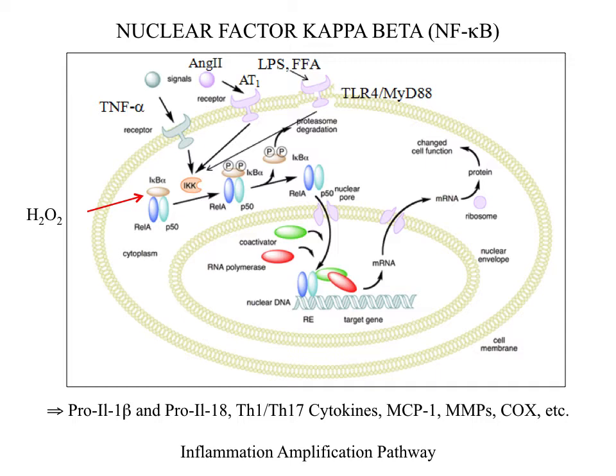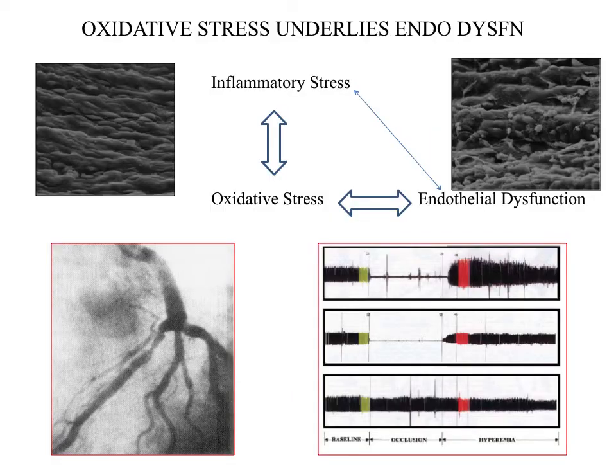Oxidative stress in the form of hydrogen peroxide will directly inactivate IκB, leading to nuclear factor kappa B translocation. Why is this occurring? Because the only time Mother Nature would experience oxidative stress, the only time primitive man would experience oxidative stress, is when we had a legitimate infection. So our body perceives oxidative stress as another infection, because that's the natural predator of mankind. We get IκB deactivation, nuclear factor kappa B translocation to the nucleus, the inflammatory response. Oxidative stress, irrespective of the etiology, will lead to inflammatory stress.